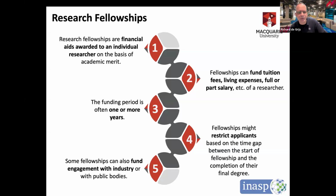Usually, however, these fellowships tend to be longer. They tend to be anywhere, well, it says here 1 or more years. I would say I have not seen too many one-year grants. They tend to be 2, 3, or even more years because that is a time period during which you can really make an impact in your research. You might be limited in applying for fellowships by the amount of time that has lapsed between the end of your last degree and the start of the application deadline or the start of your fellowship. And then some fellowships can also fund engagement with industry or government.